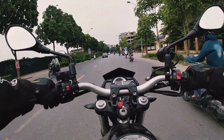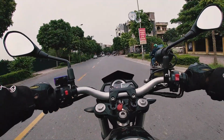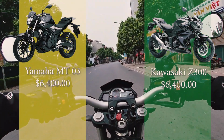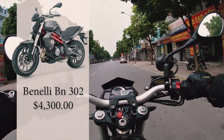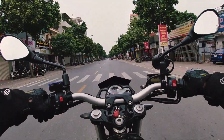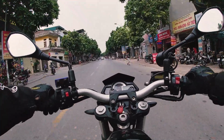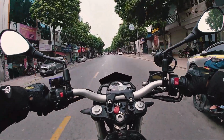At that time when I shopped around, there was the Kawasaki and Yamaha MT-03, which were a lot more expensive though. And this bike in the shop was only around 91 million VND. So it was around 40 million, 2,000 US dollars cheaper than Japanese motorcycles. So I decided, well, alright, let's try and see if it's okay.